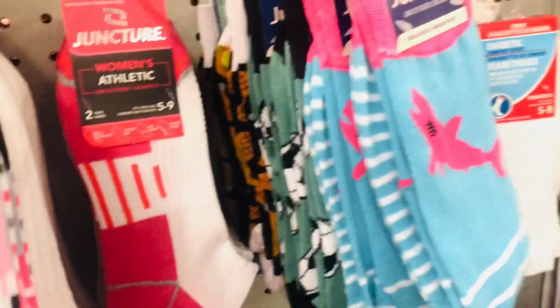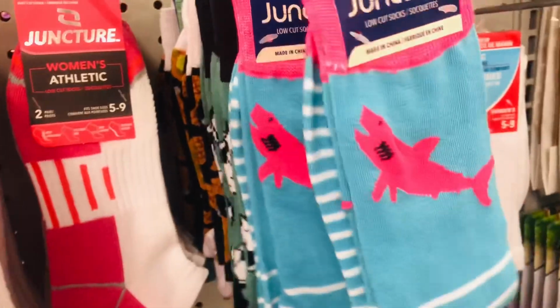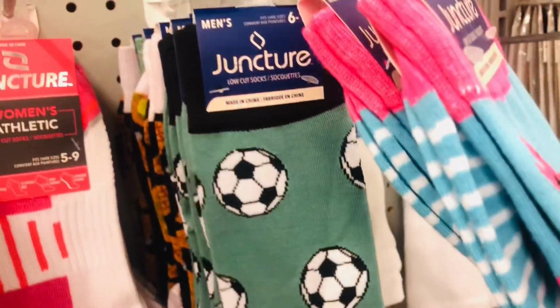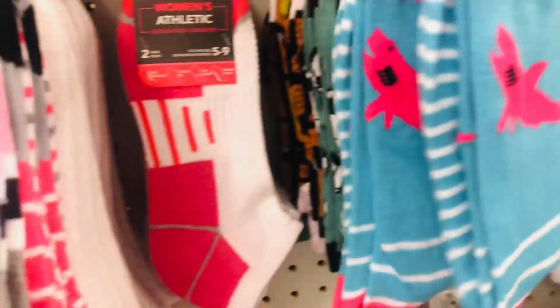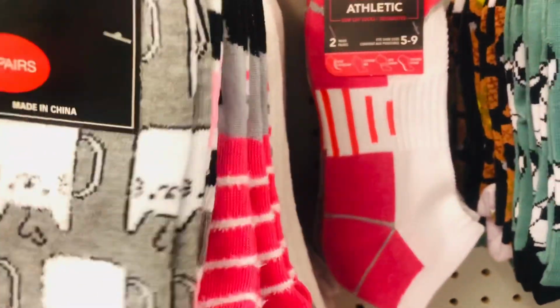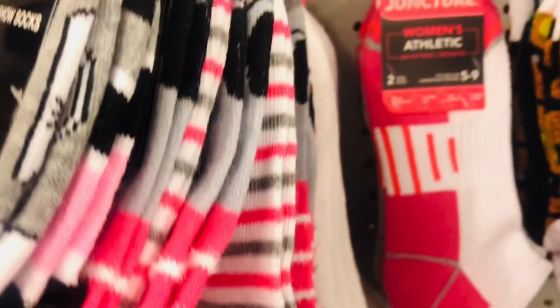Today's question of the day is, what is your one favorite Dollar Tree item? These socks make great care package and gift basket items, even for the guys.